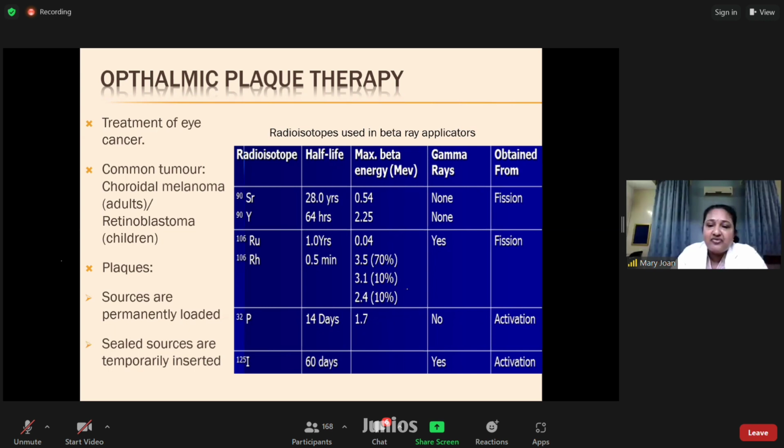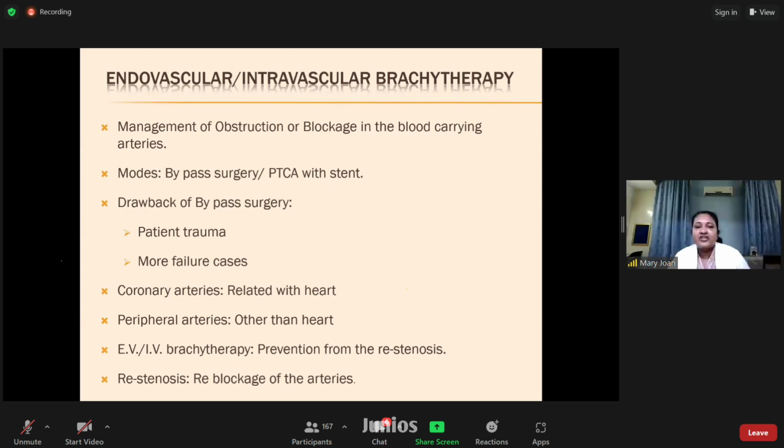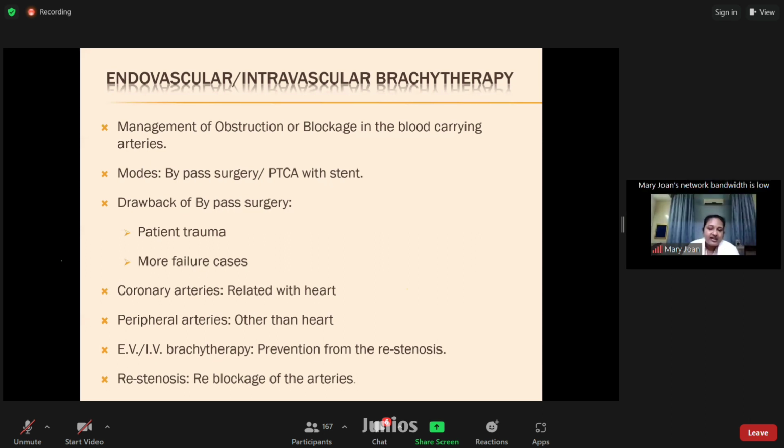The details, the half-life, maximum beta energy, gamma energy, and the process by which the sources are created are tabulated in the table. Endovascular or intravascular brachytherapy is for the management of obstruction or blockage in blood-carrying arteries. The modes of treatment are bypass surgery or PTCA with a stent. Drawbacks of bypass surgery are patient trauma and more failure cases. Coronary arteries are those related to the heart, and peripheral arteries are those other than the heart. Endovascular and intravascular brachytherapy prevent restenosis, which is the reblockage of the arteries.